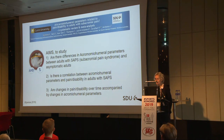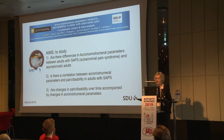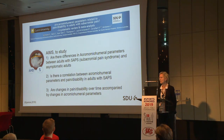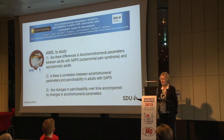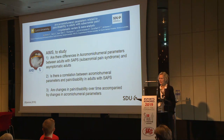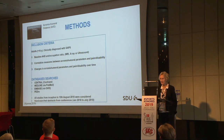We had 3 aims. The first aim was to study whether there are differences in the acromial-humeral parameters between adults with subacromial pain syndrome, or SAPS, and asymptomatic adults. We also wanted to find out whether there's a correlation between the acromial-humeral parameters and pain and disability in this group with SAPS. And lastly, we wanted to study whether there are changes in pain and disability over time that are accompanied also by changes in the acromial-humeral parameters.